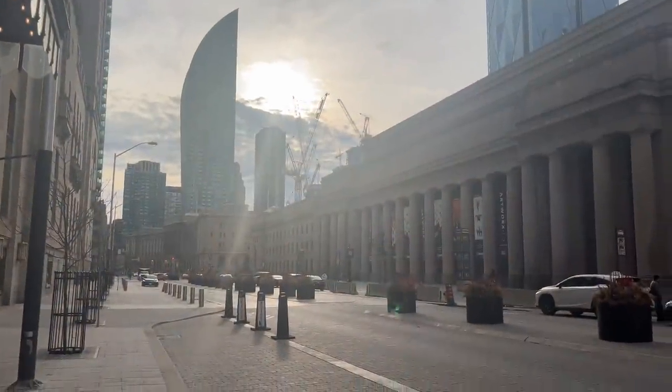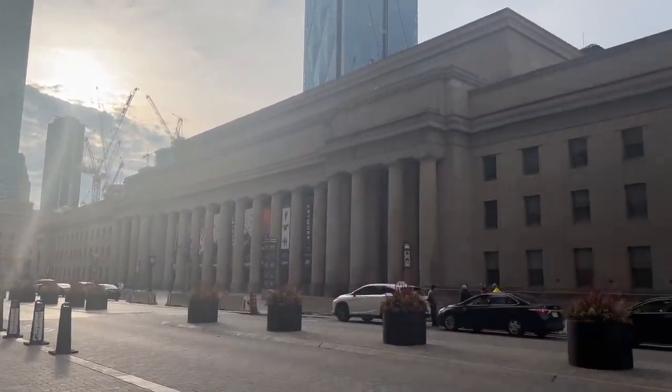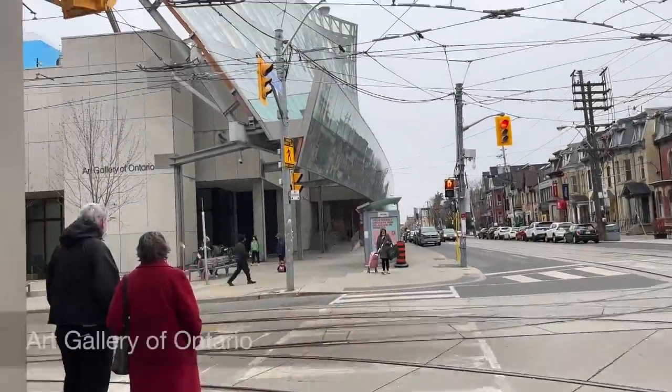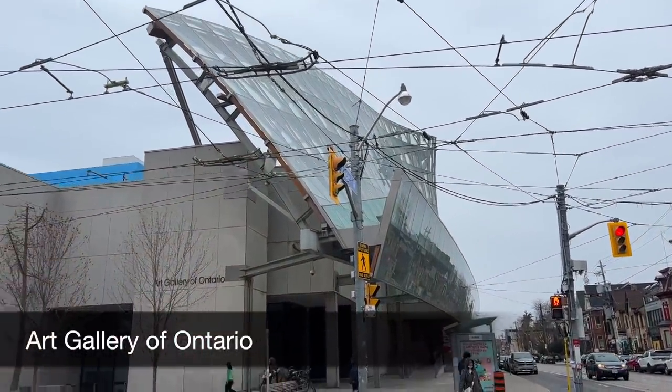I got very lucky with the weather on this trip, I will say. I find Toronto to be a very walkable city, even though I will be Ubering to the east side to go to MOCA and some galleries later. But the first stop of our day is gonna be the Art Gallery of Ontario.